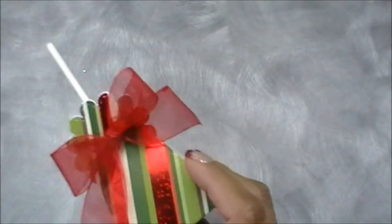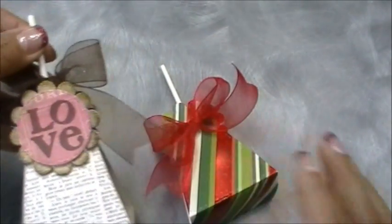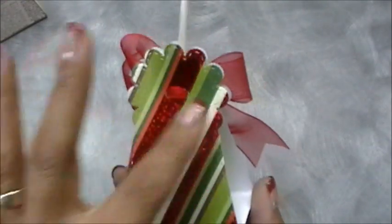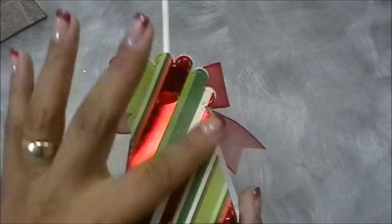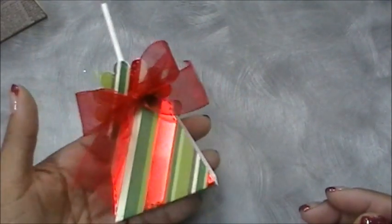So that was one. And I also wanted to show you an example of what a Christmas one will look like without a layer. So this one's using the scallop and stitch circle die. If you don't have that, you could just do it plain. Just go ahead, cut out your little lollipop holder with some pretty pattern paper, throw a little bow in there, bam, super easy. Like I said, just like my gift card holder die, it is high up there on my favorites as well.